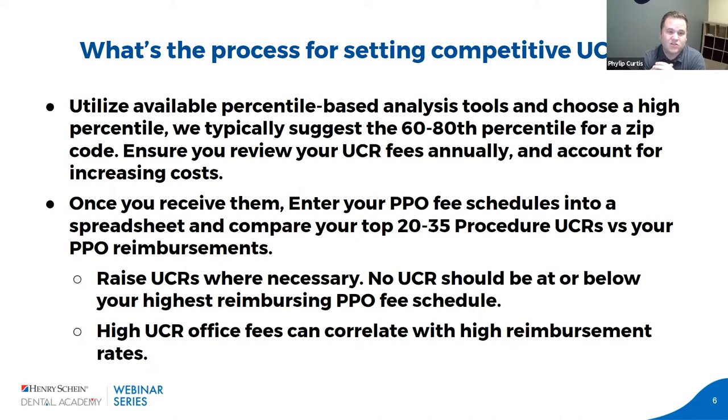So number one, you're going to want to ensure that you review those UCR fees annually after you've set them, and you're accounting for increasing costs. But by and large, the most important thing is to start high. We always recommend starting competitive and starting in a good range, because there's a lot of things that will help increase and pull up. Number one, it's going to help your fee schedule reimbursements that come from insurance companies. So once you receive those fee schedules and you get credentialed, which we're going to talk about later on, how you can do that, ways you can do it most effectively.